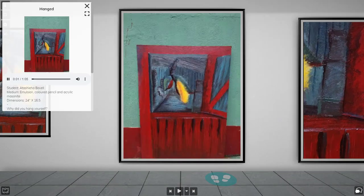Imagine, 8 years ago he hanged himself and I never knew why. The aim of the class was to use warm and cool grays to complement warm colors along with studying the juxtaposition to create a painted composition. Hang was created with this aim in mind.